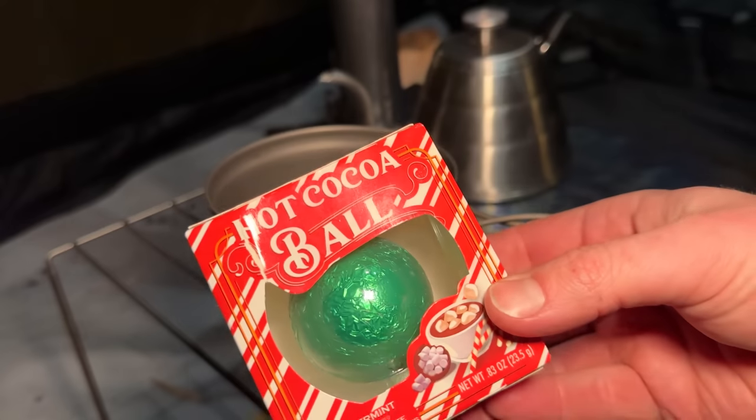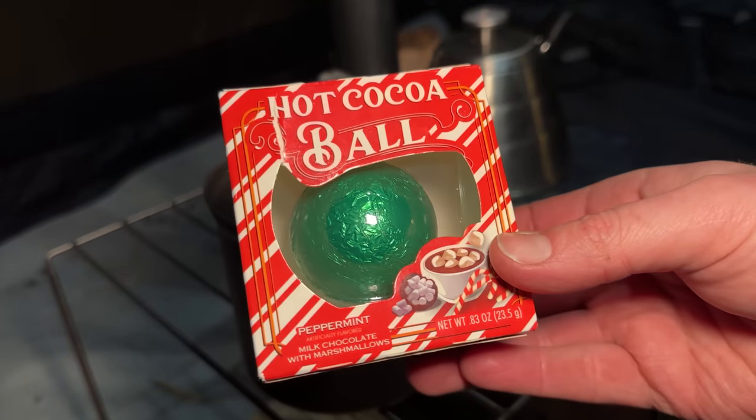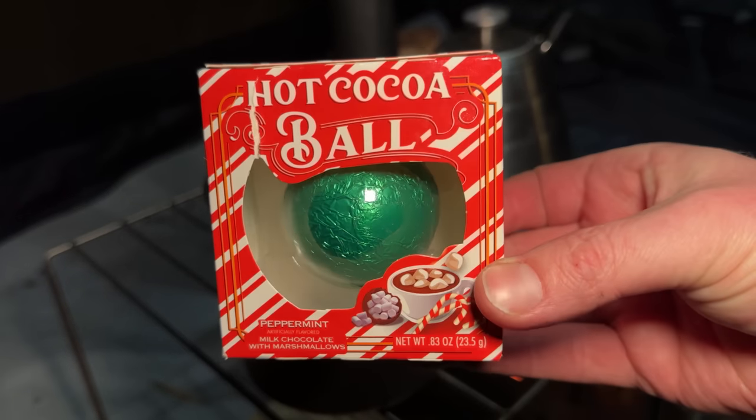Well, I have high hopes for this one. I think we're gonna get it right. About time. All right, hot chocolate ball. This is a peppermint one, leftover from the holidays, you know.